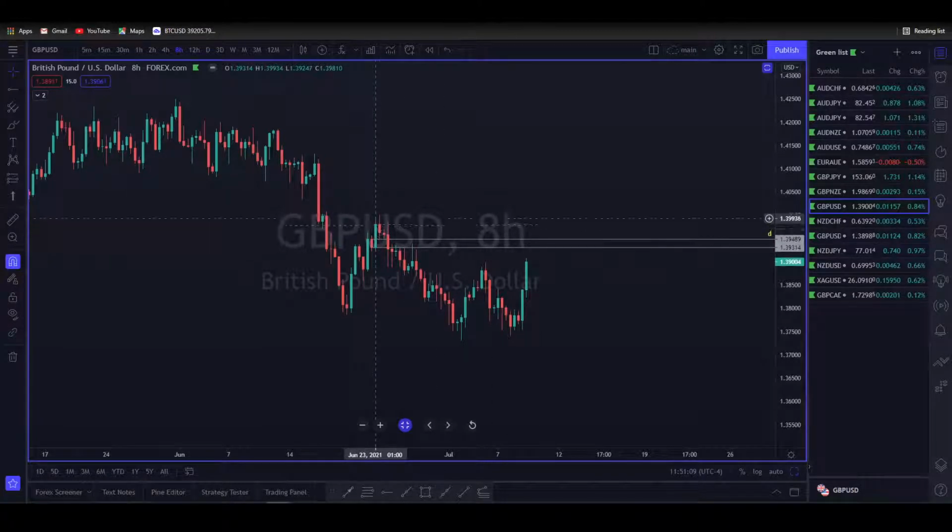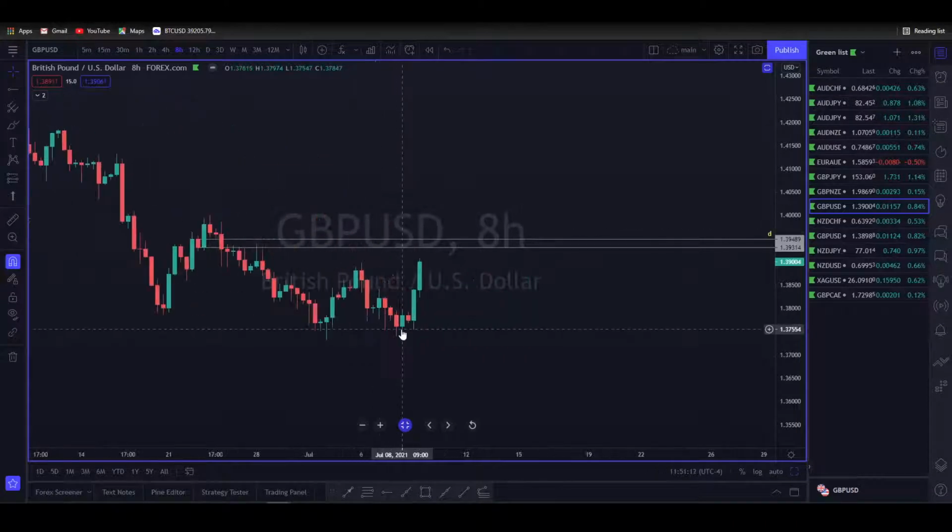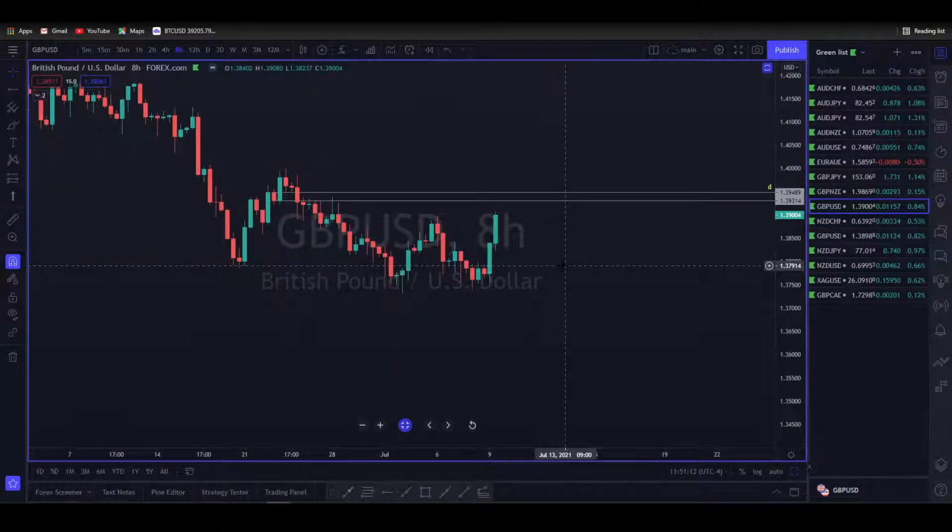Right? You never want to buy a green candle because there's a good chance you're buying the high. The same goes for taking a short on a breakout or something. I don't like that.